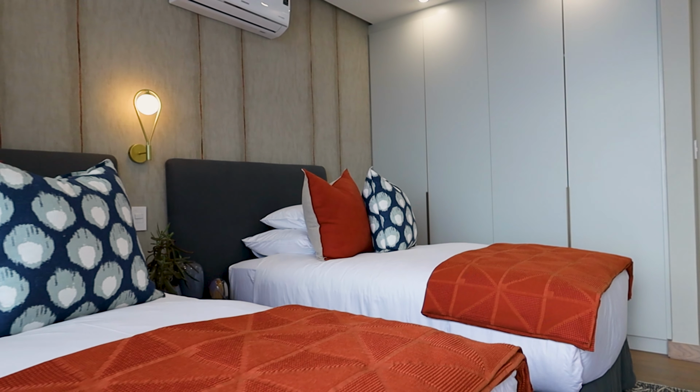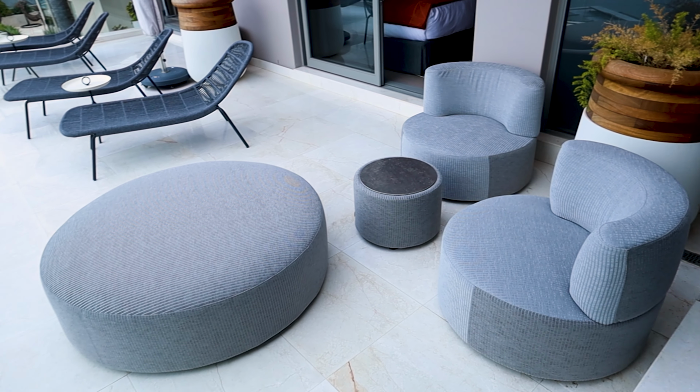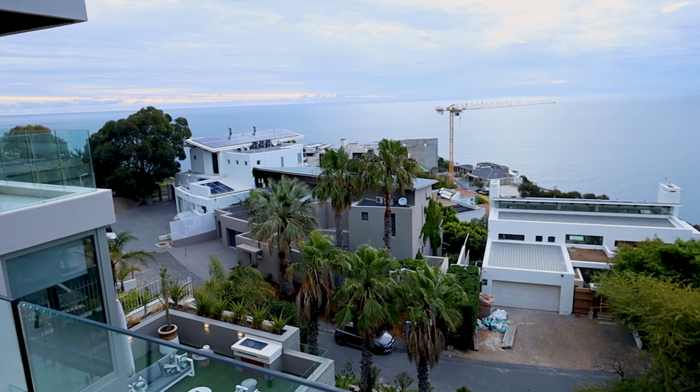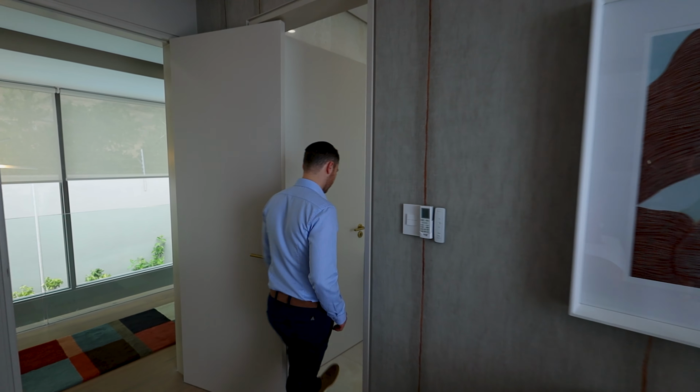And of course, you've got balcony access. Again, cozy seating area. Most magnificent views I've ever seen. Let's quickly go back on inside to have a little look at the ensuite of this room before we move on to the master bedroom.